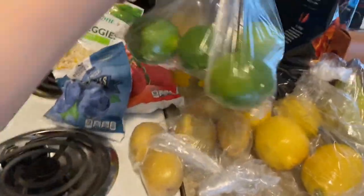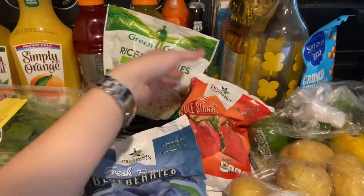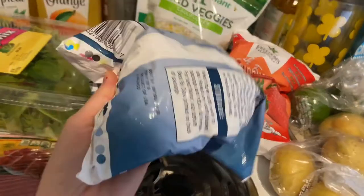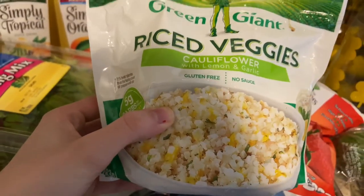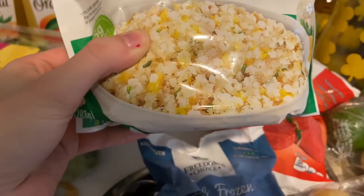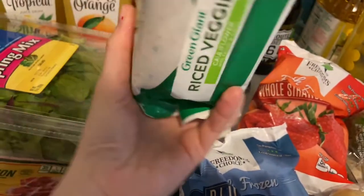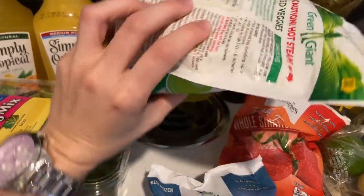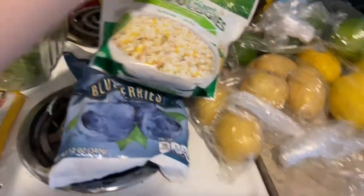Some limes. I got some blueberries and strawberries to make smoothies with. I like using the frozen ones, so the smoothies are already like kind of cold and chunky without adding ice to it. I got some of this like cauliflower rice. It also has lemon and garlic. I thought it had corn, but I don't think that's what it is. At least I don't think it is. So yeah, I got this to use instead of rice because like less carbs. And yeah, so I'm excited to try this. I love like lemon garlic flavored stuff.